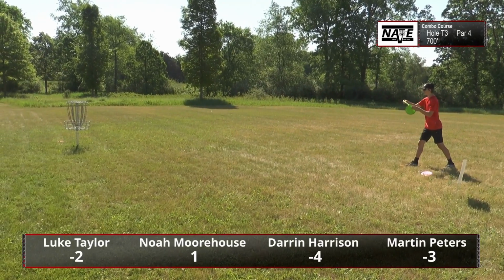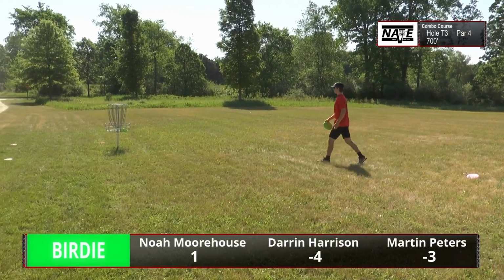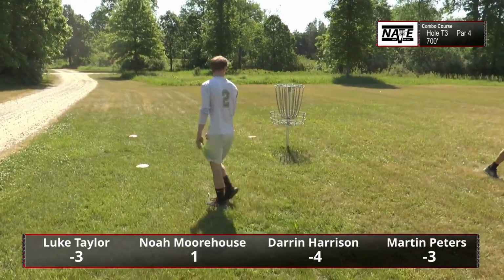Oh, Noah gave it a good run. Yeah, that's where that creek comes into play, or OB. Right, really illustrates that comeback putt. Starts to make you a little bit nervous, especially the further away you are, to put more speed on the disc.